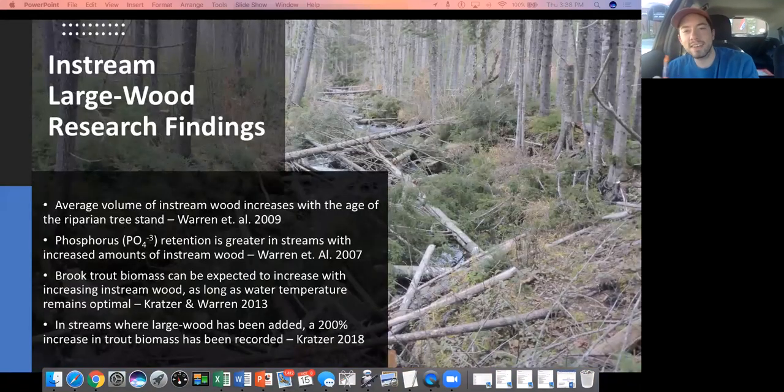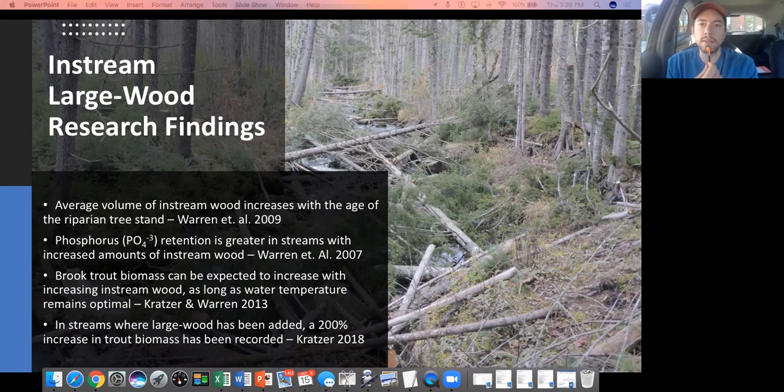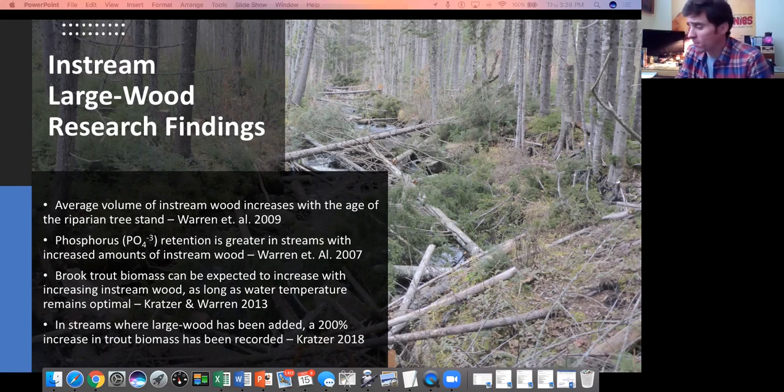Joel, I have a question. What's the field assessment procedure for determining if enough large woody debris is in the stream? That's a very good question. How much wood is enough wood? We default to the U.S. Forest Service, which has been doing a lot of research into this, and they have their own practices and protocols when they do large wood implementation nationwide.